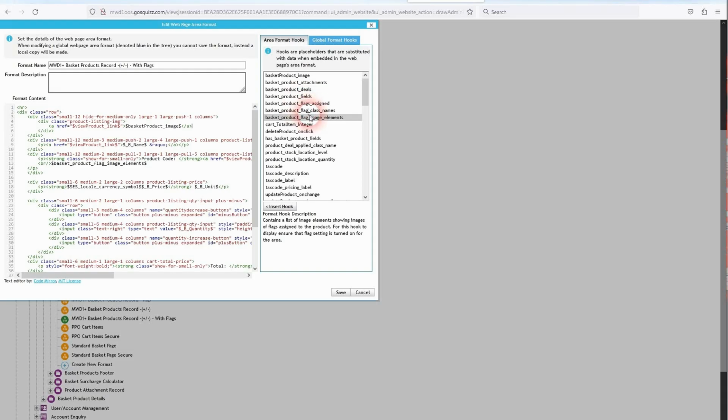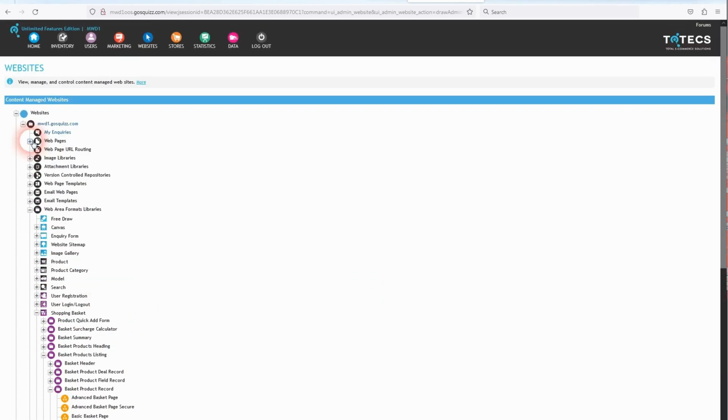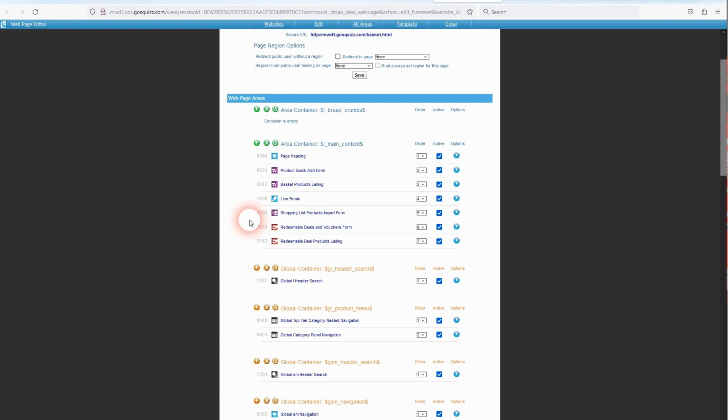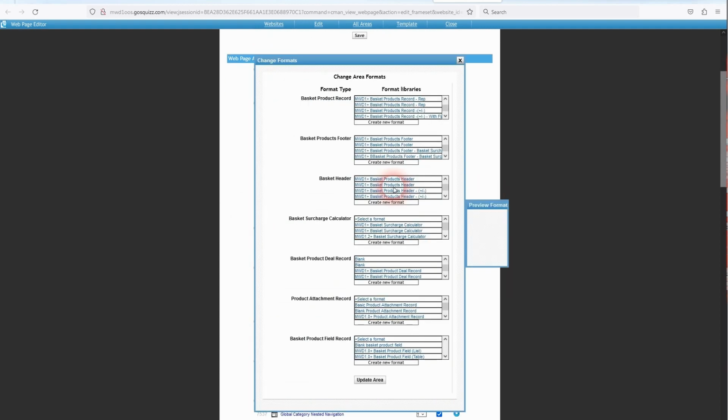Once we use any of those three, if we can embed it for the basket product record format, we then need to make sure that that format is assigned to the relevant basket products listings area. So we need to find the page that would contain that area or create a page to do that. Here's an example where we have a content managed web page called basket, but it could be called anything. Within here, we have our basket product listing area. We'd need to assign that format that we've either created or updated and make sure that it is assigned to this area. In this case, it has already been previously set up, configured and assigned.